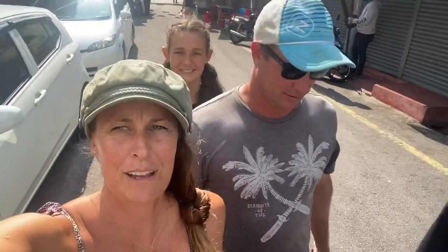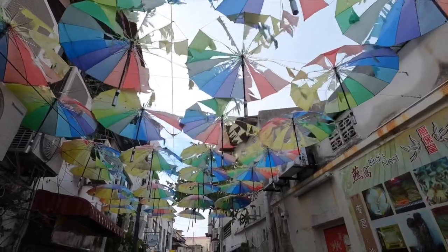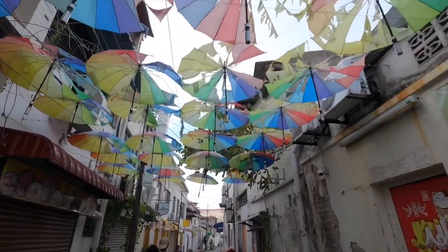Chendol, a famous dessert here in Penang. It's pretty sweet, it's different, but it was alright. I managed to eat most of it. The streets are full of colour and character, and so much food to try.